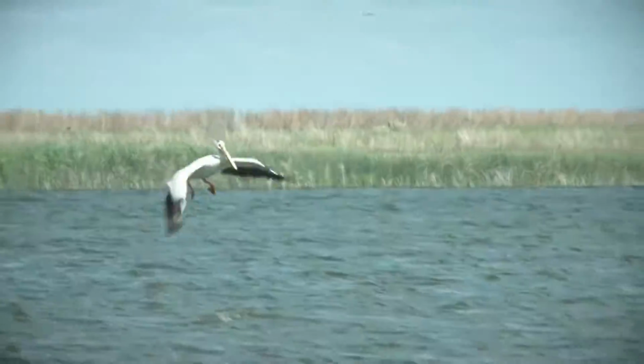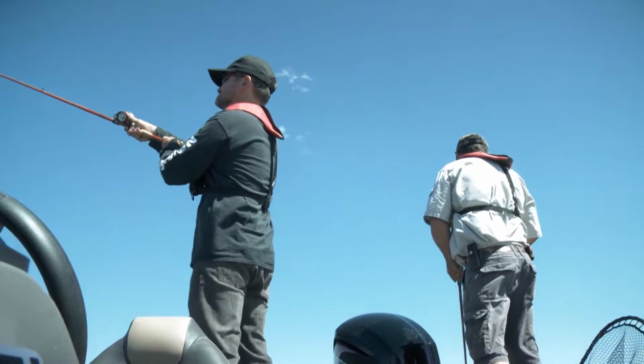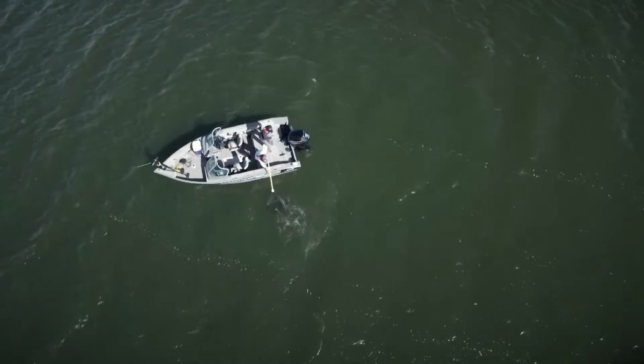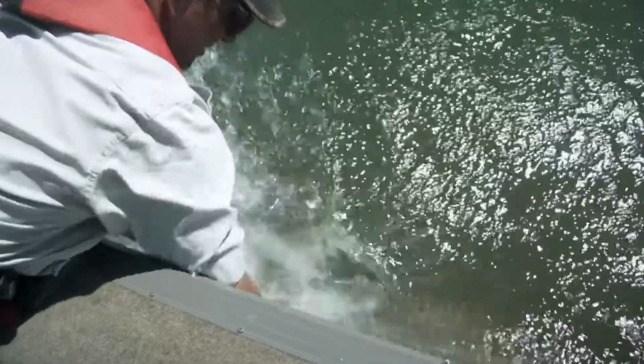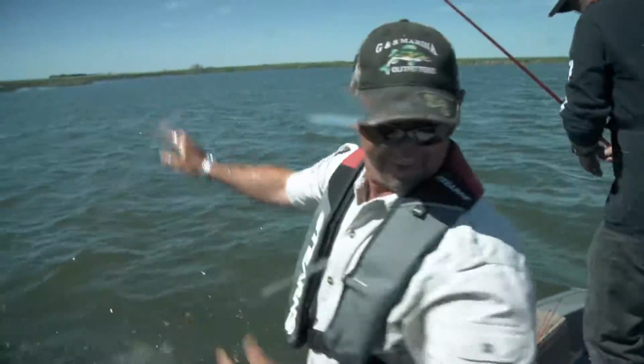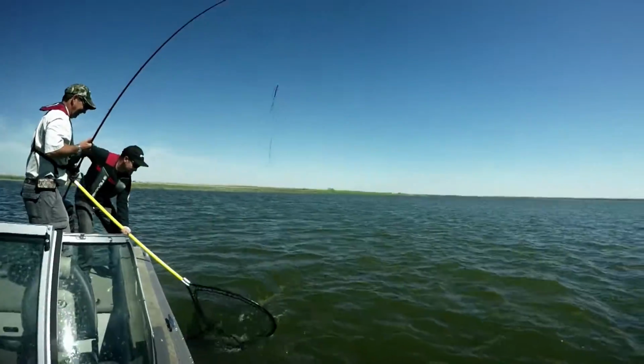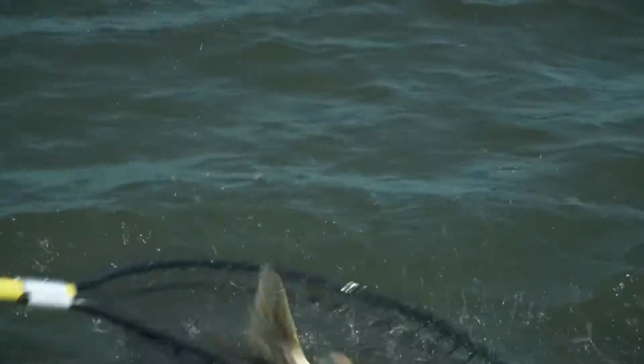Game on. Get that out of the way. Let's get some fish. That's a great Saskatchewan pike right there. Wow. Oh yeah, there she goes. There we go. Way to go. Oh, jump of the day. Oh yeah. Oh, buddy.